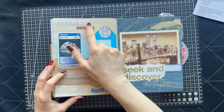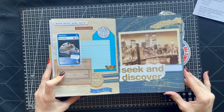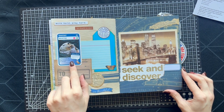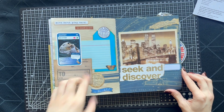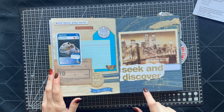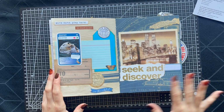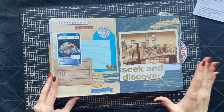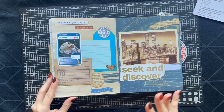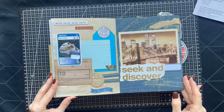We've got work hard, play hard, because Emma and Ruby are very much that. As you can see, they get a lot done in a short amount of time. This is a little nod to Ruby's favorite animal, the sea otter. I thought it was so cute, and the colors matched really nicely. I think this background paper is a photo play one. It says New York. I love schematics, which I'm sure you guys are probably overhearing, but schematics, the drawings, absolutely adore them. And then we have, of course, Brooklyn Bridge at night.